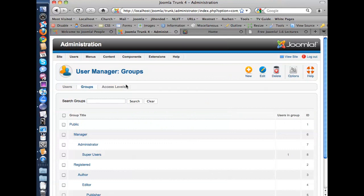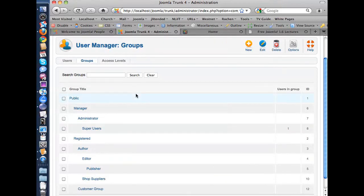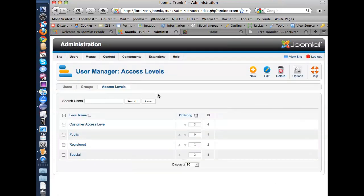So I'll skim over this in the next session as well, but you can see you've now got a chance to edit the groups without going to some third-party solution. And you've also got the ability to add custom access levels, which gives you more than the old public, registered, and special. But as I said, we'll go over that more a little bit later.